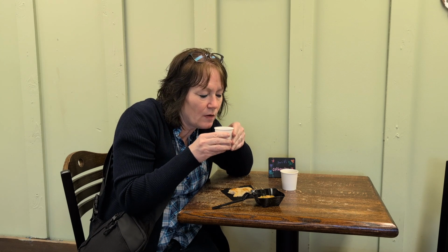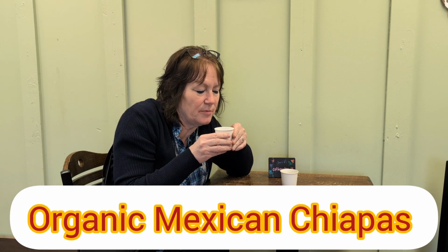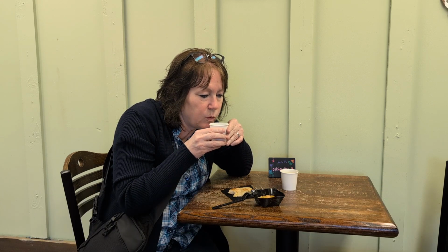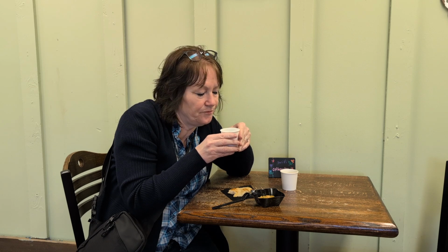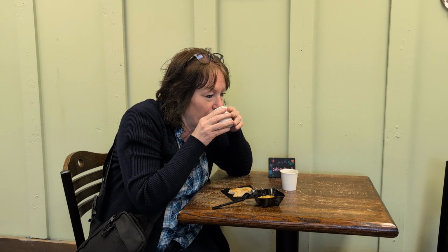Next, I'm going to try the Guatemalan. Or no, it was Mexican coffee. Mexican, sorry about that. Wow, this is really different. I'm not very good at explaining tastes, but these are delicious. They're very smooth, not bitter at all. And she said during the presentation, the proper way to drink these is to slurp them like soup. I've never heard of that before. So that's what I'm doing here.